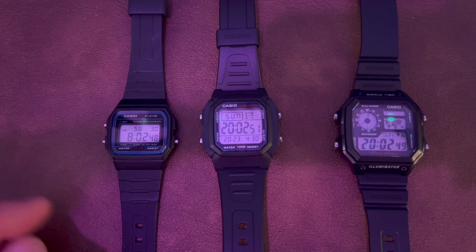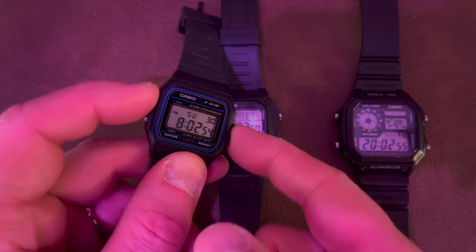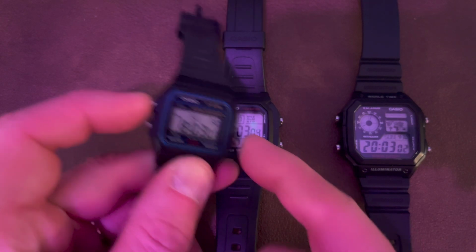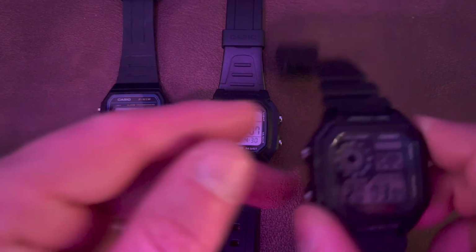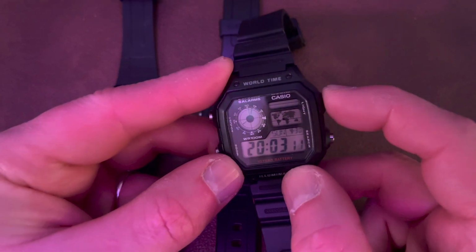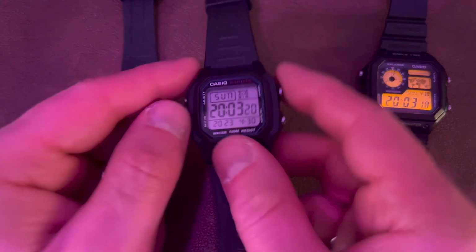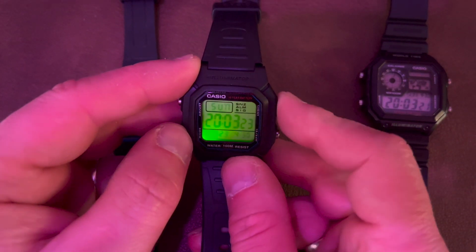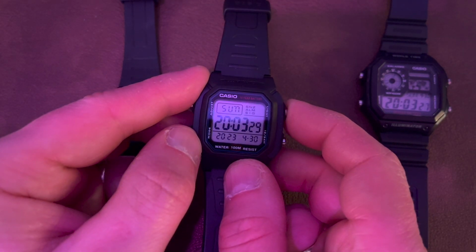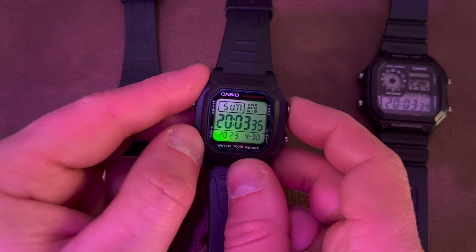Light comparison then. Okay, so everybody knows that the F91W's light is pretty appalling. It's just one bulb illuminating the left-hand side of the display in pitch black. You can really only see the hour, nothing of the rest of the display. The AE1200 has lights in each of the bottom corners, producing a lovely orange glow, lights up pretty well. Okay, and then the W800H, it's just in one corner, but it's a brighter bulb producing a quite bright green glow across the whole dial, so you can see that well in the light. So it stacks up really well.